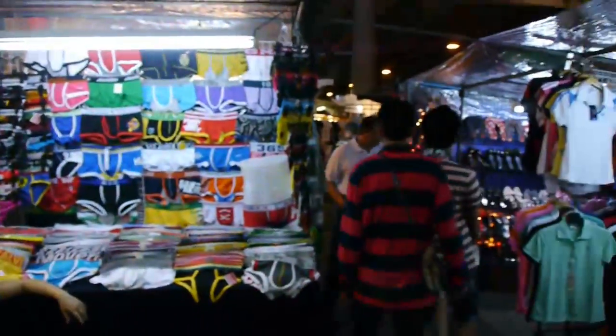So here we are at Silom Road in the middle of Bangkok, and as you can see there's a night market going on. All kinds of wonderful stuff that you can buy and not so wonderful stuff you can buy. Clothes and fake purses and watches and all kinds of things. And we are here at KFC.